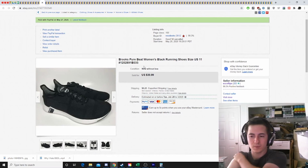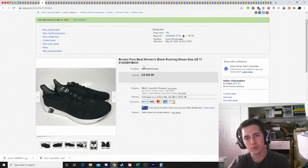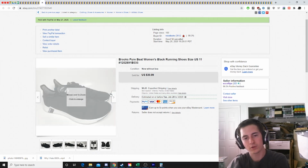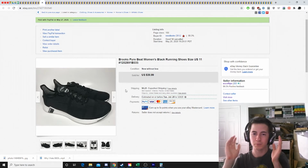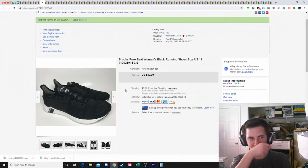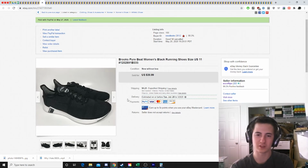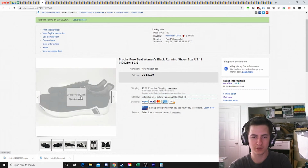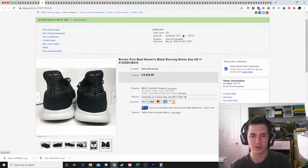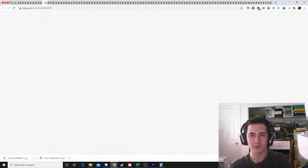When the stores were opening up, like Ross in my area, they had to close down because coronavirus got really bad in my area. And when they opened back up, I didn't know too much about these shoes. I saw that they were $10, and I was like, for $10, new Brooks Brothers shoes, I bet they'll go for at least 30 to 40 bucks. I didn't even look them up. I just bought them, and they sold for 40 bucks. The buyer paid shipping, and these are without box. They sold within like 2 days, so I'm really happy about that sale.